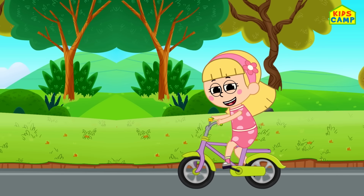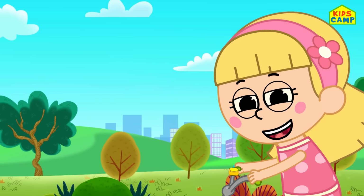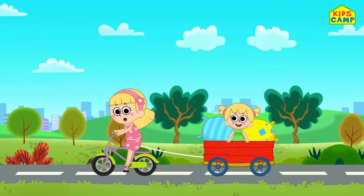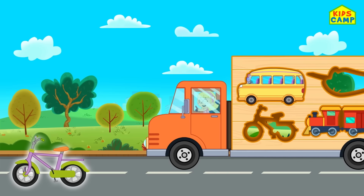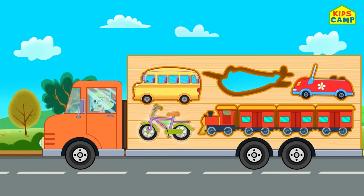This is my bicycle. It has a brand new belt. Listen to my bike go train. My bike goes train, train, train, train. My bike goes train.